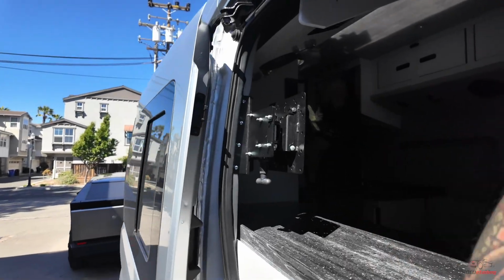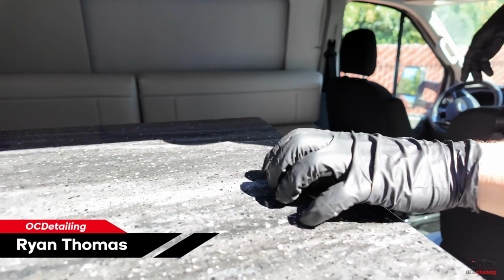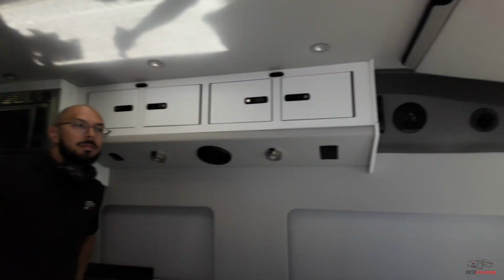Your opinion, what do you think? It's kind of nice. Look at this. Get a zoom. Yeah, this is nice. I like this. I don't know why you spend the money. How much is this compared to a Sprinter? I don't know how much this is actually. How much do these go for, Anthony? You know about this stuff.